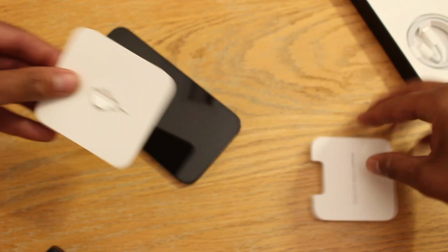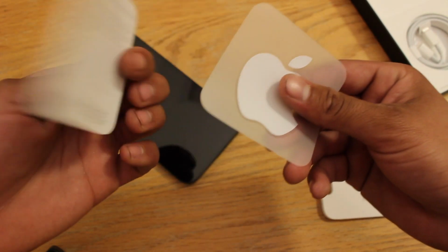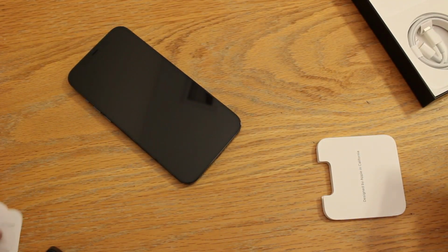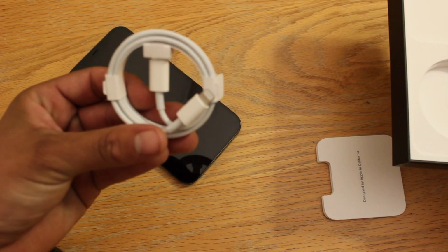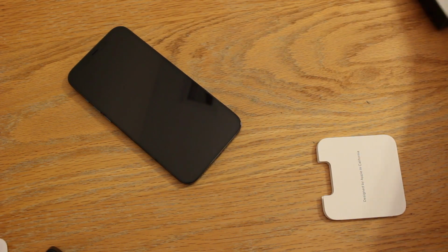So obviously, what else comes inside the box, and we'll go ahead and look through this, which is a SIM ejector. We have some useless paperwork and an Apple sticker, one single Apple sticker at that. And then what else do we have is just a USB-C to lightning cable, no charging brick, as you guys probably already know, but that doesn't make it any less disappointing.